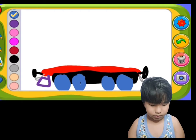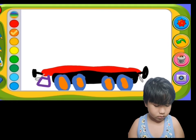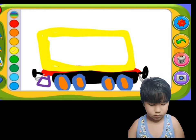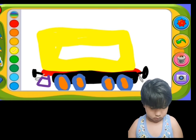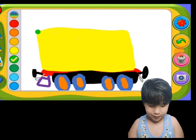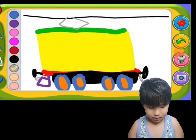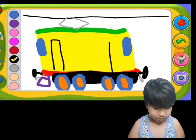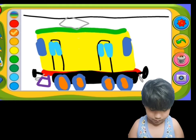and then you make the cab of it. The cables, make the diamond thingy, make the windows, the doors, and the headlight.